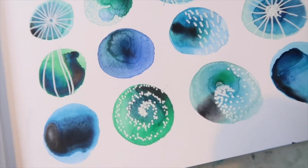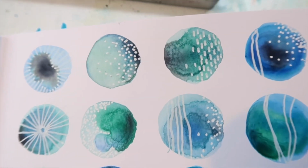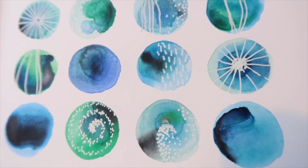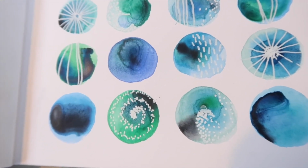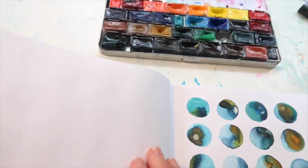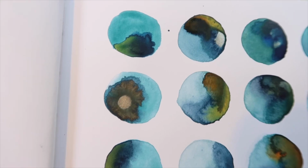So I've been experimenting with watercolour paints and a Posca pen, a wide Posca pen, which I'll show you in just a minute. And basically what I did was just flood a circle with colour. Let's just show you the next page. And while it was still wet, I pulled in another colour.